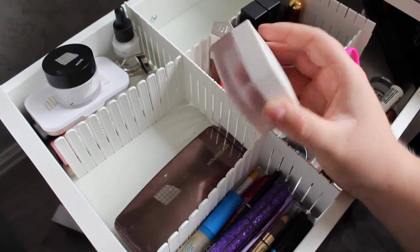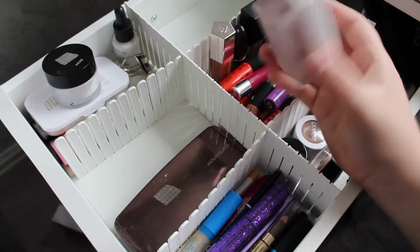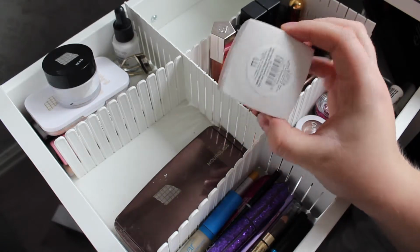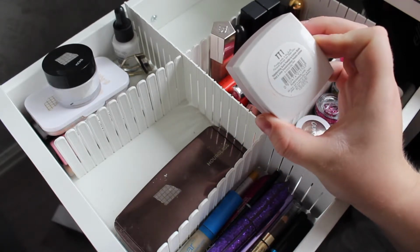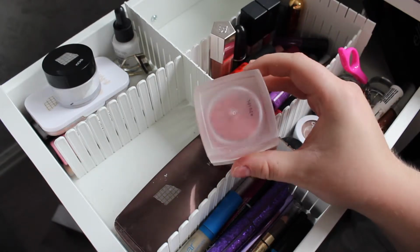I haven't used this as much as I thought I would, so I am tempted to keep it in here for a bit. Yeah, I'm going to keep it in here. This is the Flower Beauty Transforming Touch Powdered Creme Blush in Coral Ball. It's just a really pretty pink colour.